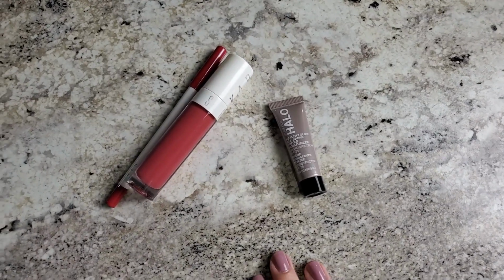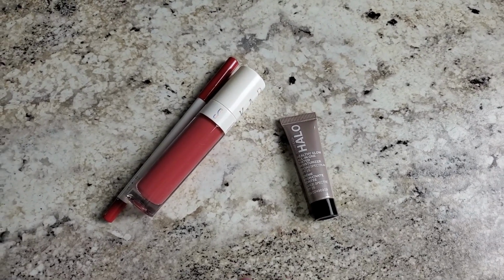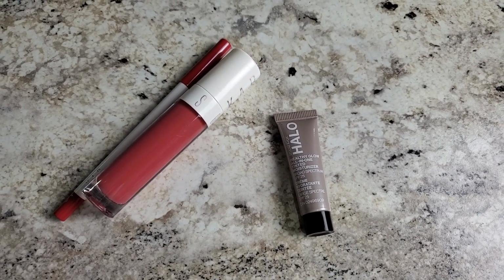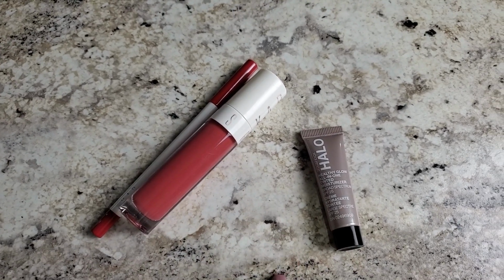Before going through the rest of the products I pulled out of my drawers, as well as going through my makeup collection, I did pull these three items from my makeup drawer of shame. An update video on my makeup drawer of shame is on my list to do. Hopefully I'll get to it soon-ish, but I did pull these three things out.